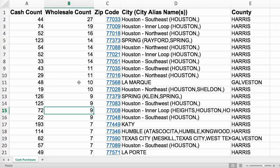77008, the Heights. Hey, what can I say? It's been hot. A lot of lots are selling, and a lot of teardowns are being sold in this neighborhood. Builders are just buying and building them brand new and selling them for over $1 million a house. 77048, great area in the Southeast, a lot of landlords buy there. Great cash flow. Katy, again, super hot.